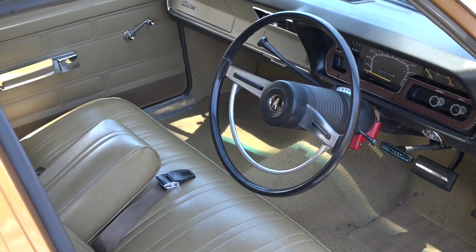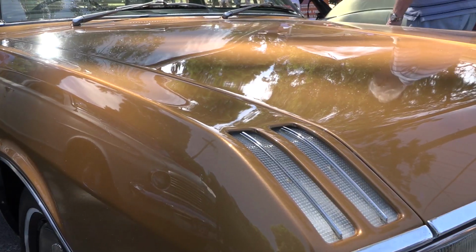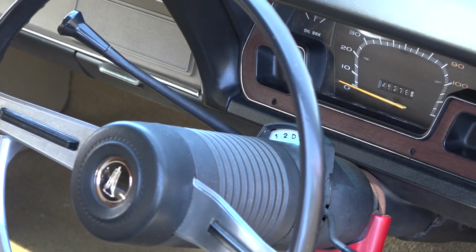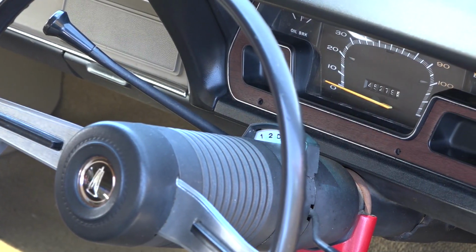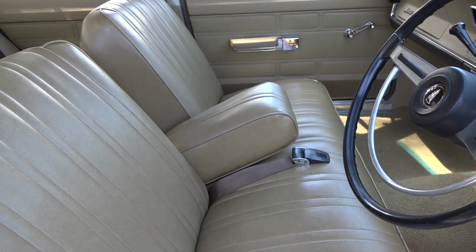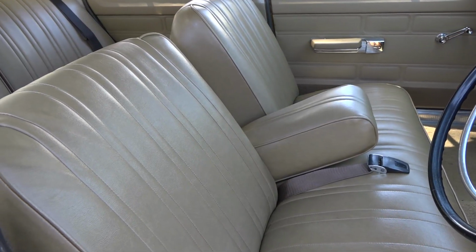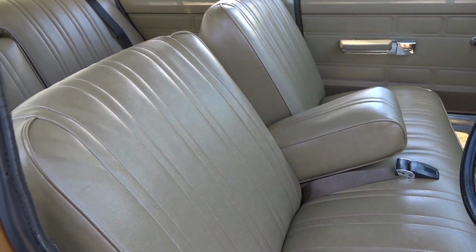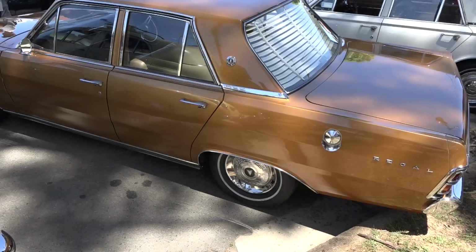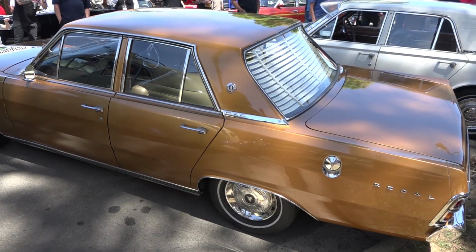The VF and VG based on the American Dodge Dart sedans and brought over here with the Aussie design, a bit of Aussie facelifting. A basic, well-built car. Nicely finished, nicely trimmed. There is a story with this, though. What's that? Yeah, I bought it about 4 years ago, and unfortunately it was left to someone in a will, a grandson, so off the original owner, and he wasn't using the car at all, and so he just said it's too good to be in the garage, and I was lucky enough to purchase it, and now I drive it all the time. Absolutely love it.